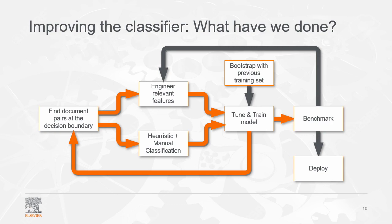But once we have this brand new model, you need to benchmark it. Is it performing better than the previous one? And also, which matters when you do big data, is how fast is it. If it's not fast enough, maybe you need to re-engineer some of the features so that it does better. And lastly, you need to deploy into your production environment. So we need to deploy into Scala in our case.